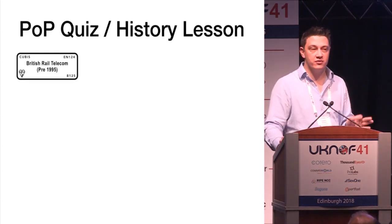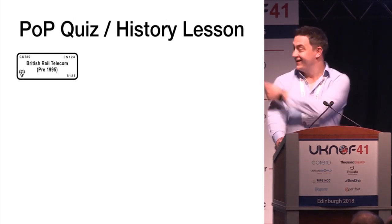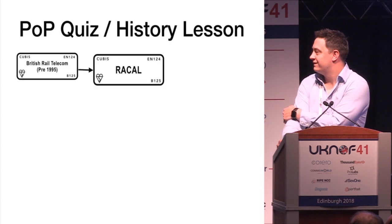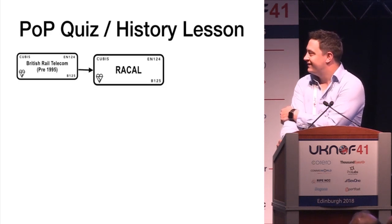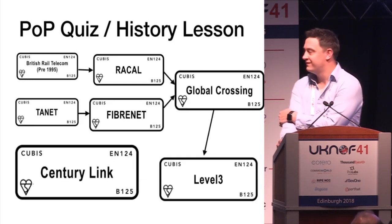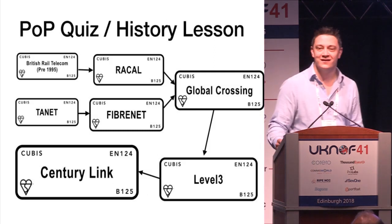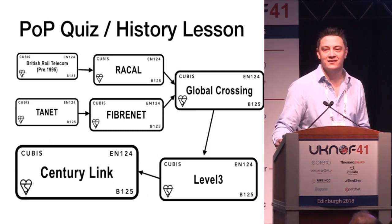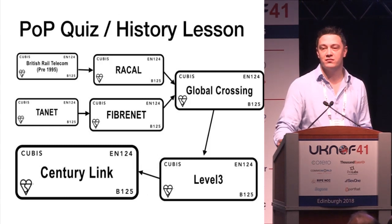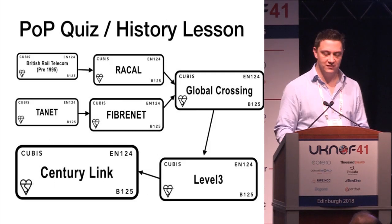British Rail Telecom, now not Network Rail Telecom, but British Rail Telecom. Anyone? You've already answered one. Go on then. Somewhere in that you'll have, I've forgotten one of the names, but just say Racal, but another one. Well done. Is it Fibre, is that Tanet and FibreNet? Yeah, I think Racal, because Racal was the original fibre network that underpinned the Vodafone mobile network. There's probably a fair bit of overlap with Vodafone at points, before Vodafone obviously bought Cable and Wireless.